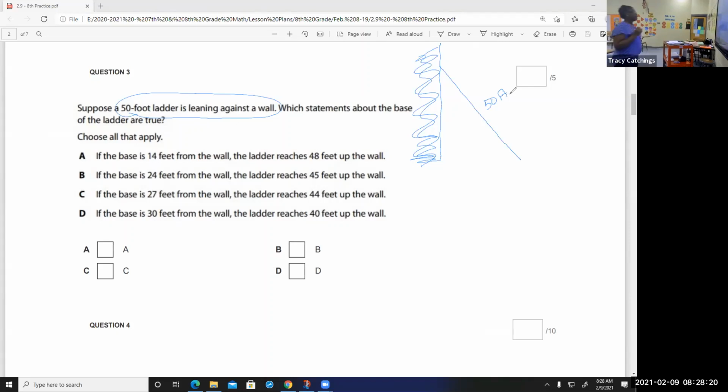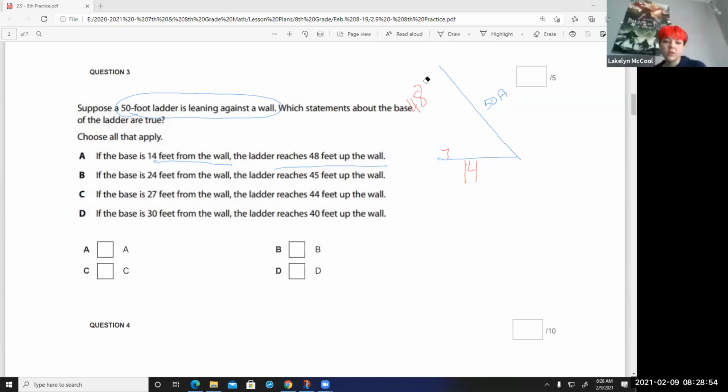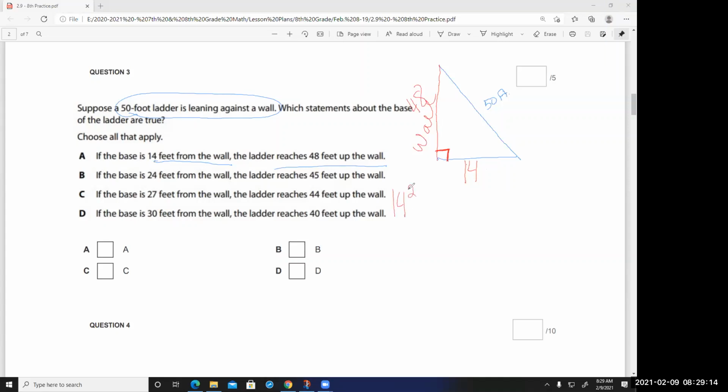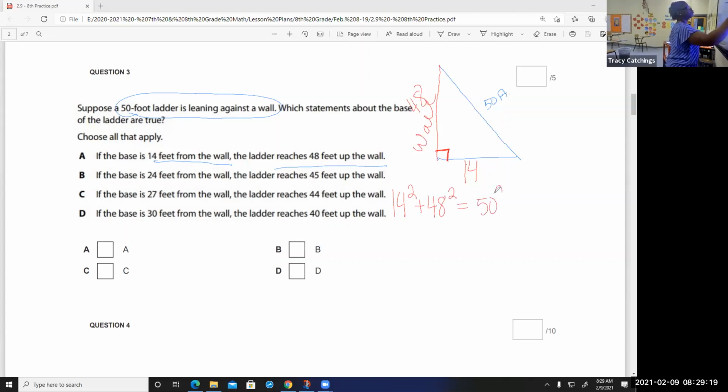A says the base can be 14 and the ladder reaches up 48 feet on the wall. So what they're asking is, can this be A? Can B be 48? How can we prove if that will work? What does it look like? A triangle. What do I know about a right triangle? How can I prove that I can have 14 and 48 as my legs and that the 50-foot ladder can work? Substitute them into the equation. Good job. Go ahead and try 14 squared plus 48 squared, and we're going to see if it equals 50 squared.